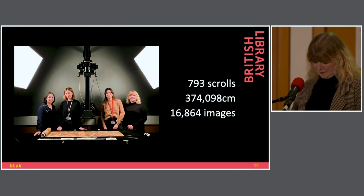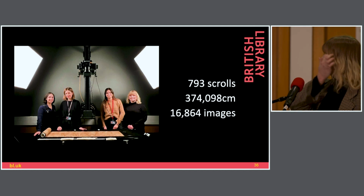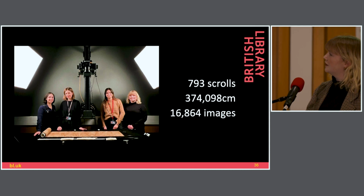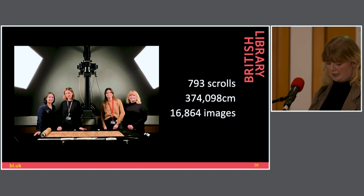Okay, so this is us, like you've heard from the conservators, with the very last scroll of the project. And in total, over the course of the last few years, we've imaged 793 scrolls, which this is only the recto length, so it would be double that, as Tan mentioned earlier, and almost 17,000 images. Now I'd just like to finish with a time-lapse film made of the whole imaging and editing process, made with the help of my colleagues Elizabeth Hunter and Carl Norman, showing the imaging.